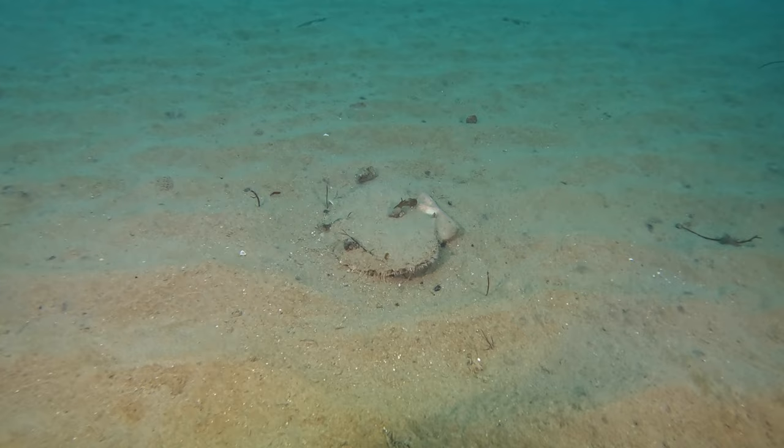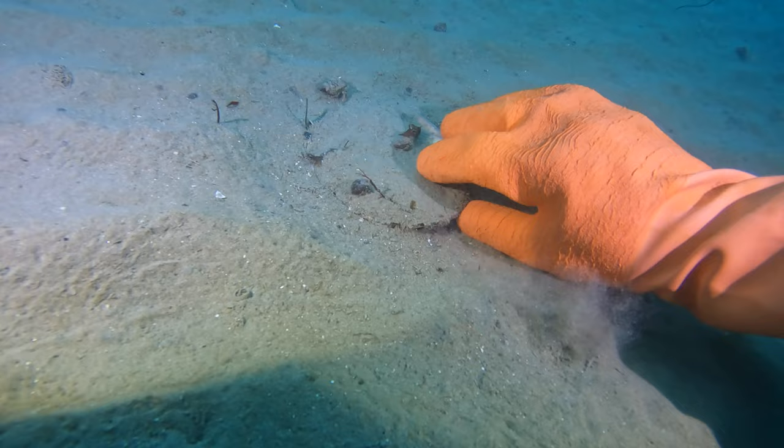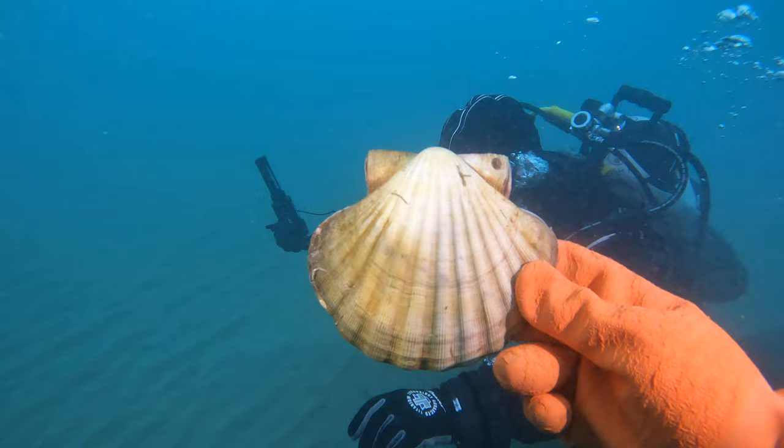Probably picked up thousands of these things. They really are weird. A couple of hundred eyes, frills sticking out the side. They've been around for millions of years. And this one's huge. Try and get all the sand out of it. It's massive. In the bag you go.